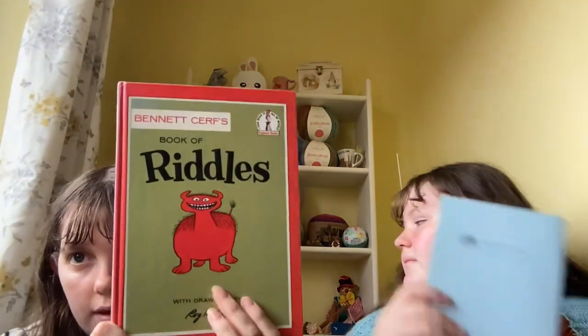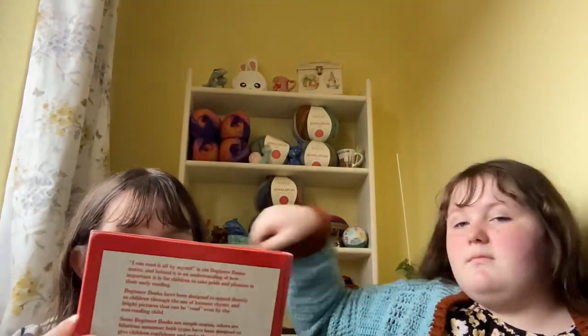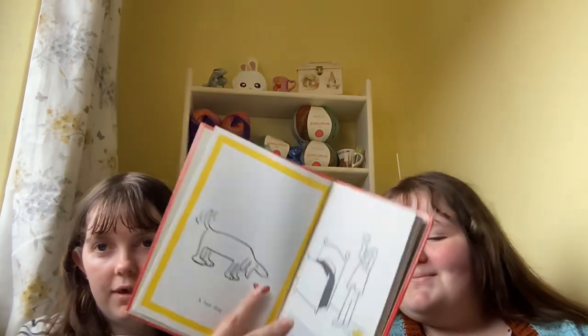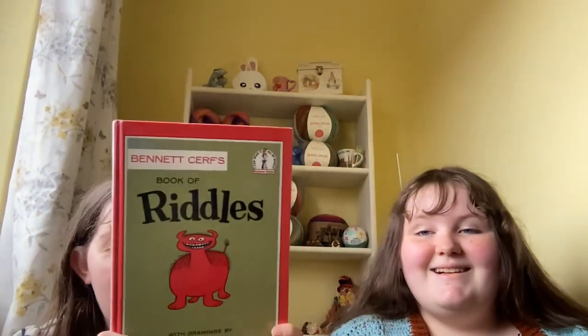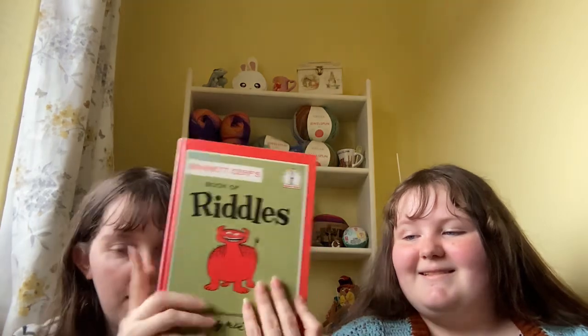Then I've got this one here. This is NHK's Book of Riddles. And I do like a good, silly, rhyming kind of book. She's read it a couple of times already. Have I? Yes. Yeah, it's a good story and I enjoyed it. So there's that one.